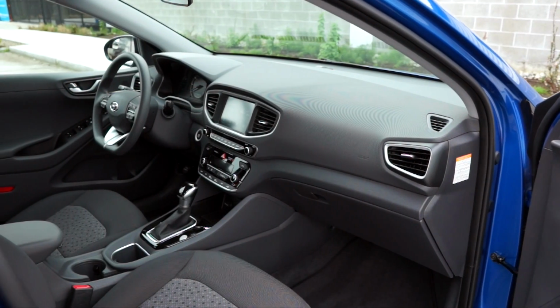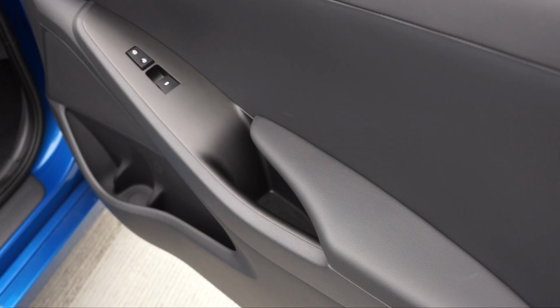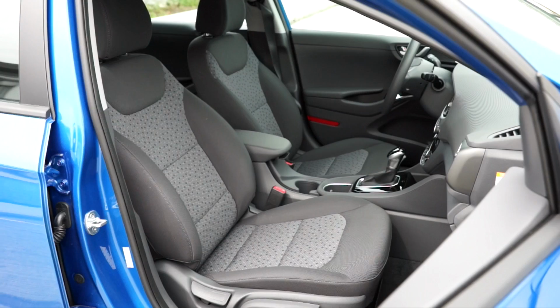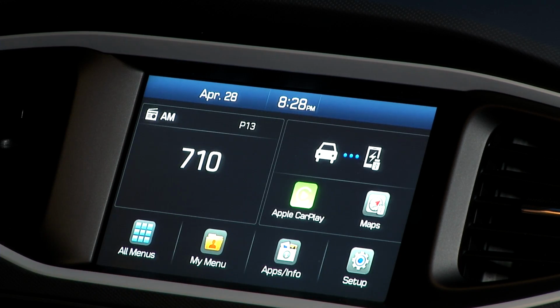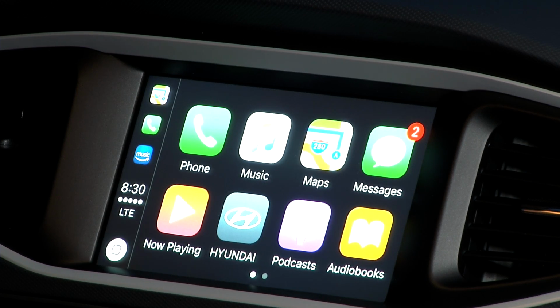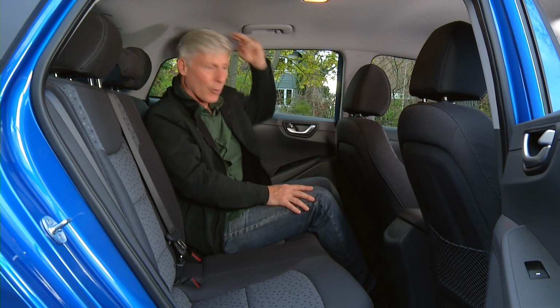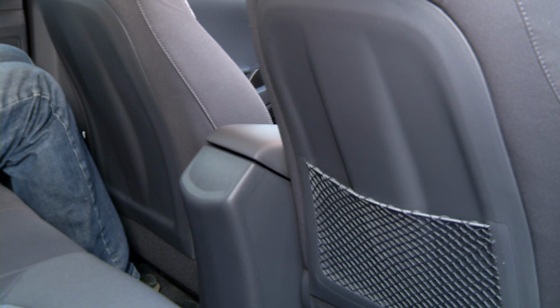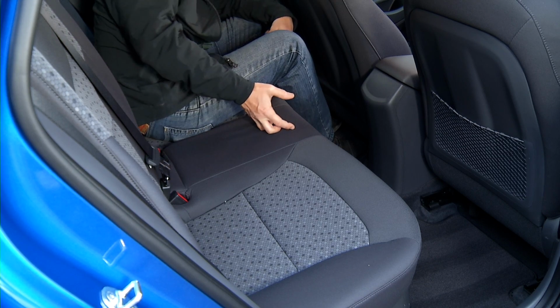All Ioniq models have a very conventional layout to the interior with good-looking materials for the class. Remember, the blue is the base model, so this is as Spartan as this space gets. Hyundai's user interface is straightforward and has Android Auto and Apple CarPlay. The back seats of the electric and the standard Ioniq Hybrid are the same. For an average-sized guy such as myself, space is pretty good. This being the most affordable model, generous room is about all that's offered back here. There's no power port or folding armrest.